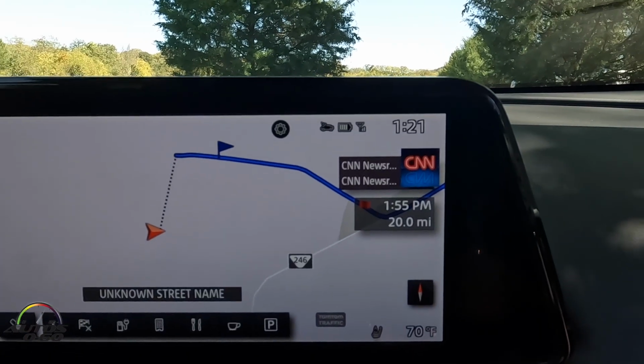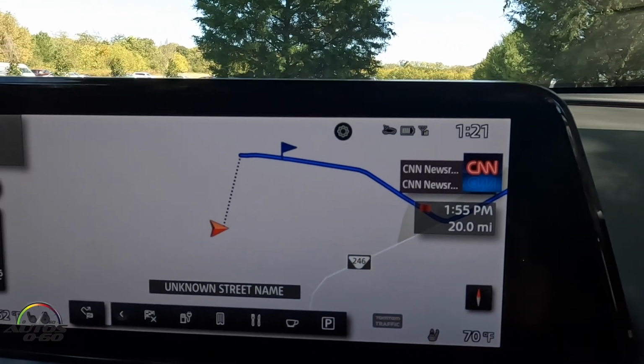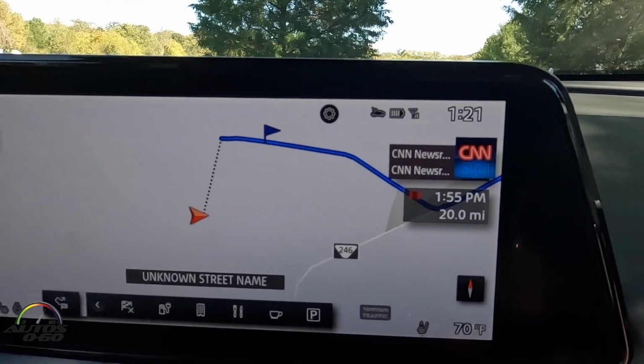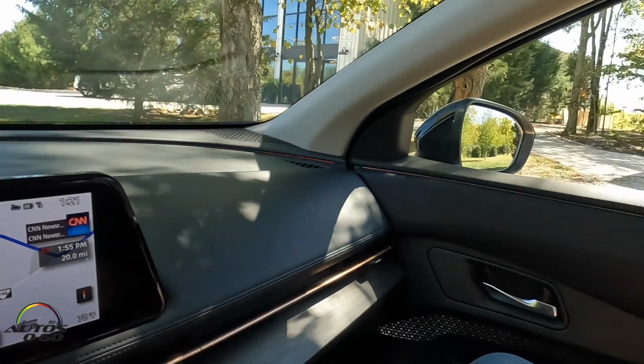Okay, so our journey today is going to take us from where we are currently on a 20-mile journey. A good portion of that is going to be on the restricted access divided highways, in which we'll do a couple of exits to demonstrate the system moving you over from the far left lane to the right lane to make the exit and so on, to get from point A to point B.